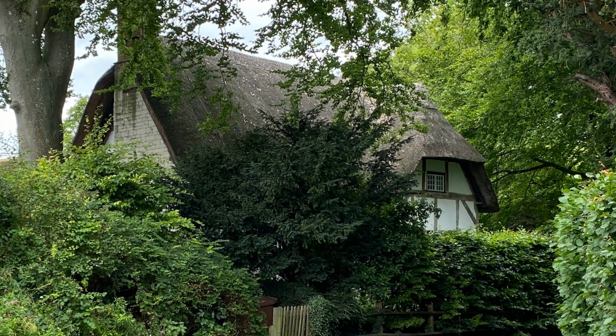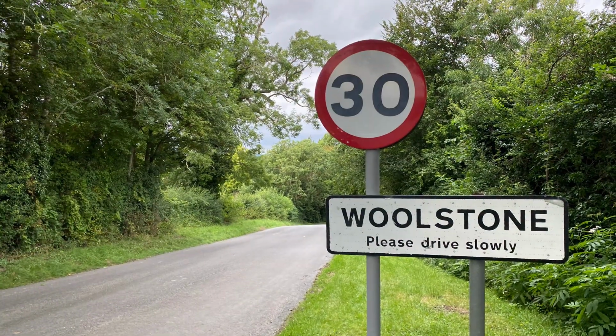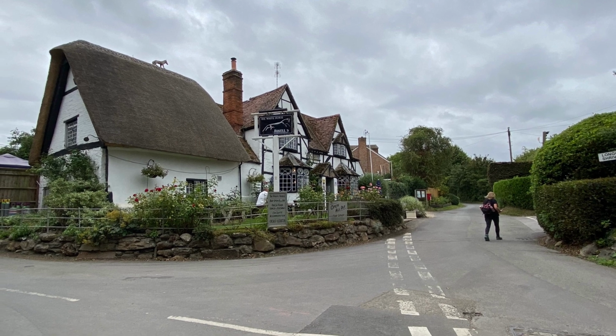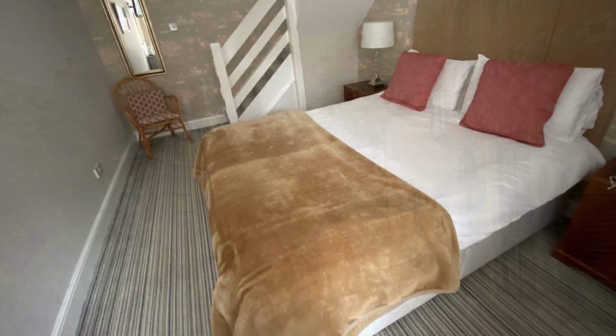We soon dropped off the trail past some pretty thatched cottages and into the village of Woolstone, and to our accommodation for the evening, the appropriately named White Horse Inn, which provided some pretty luxurious lodgings for us for the evening and some fine food too.